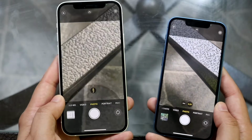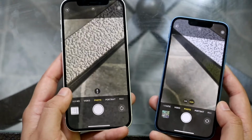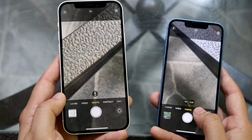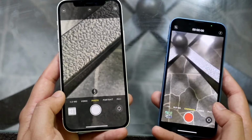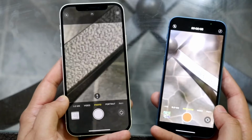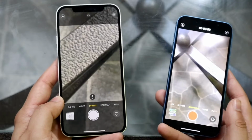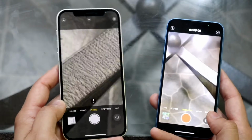And with the camera UIs, they pretty much have the exact same thing going on, which I actually think is a good thing. So you can see they have portrait mode, they have video mode, but the iPhone 13 mini now has the cinematic mode, which I think is actually pretty cool. It essentially blurs out a lot of the video that you may have. So essentially, it's like portrait mode for your video, which I think is really cool. It's awesome. Am I going to use it?